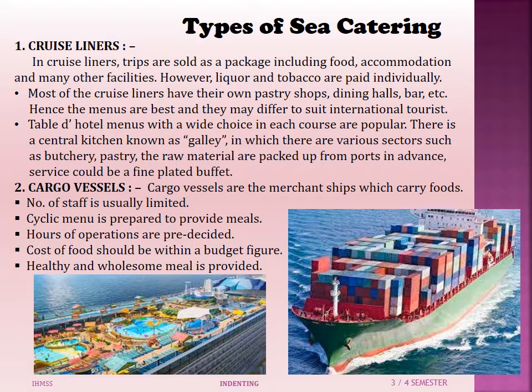Number 2, cargo vessels. Cargo vessels are the merchant ships which carry goods. The number of staff is usually limited. A cyclic menu is prepared to provide meals. Hours of operation are pre-decided. Cost of food should be within a budget figure. Healthy and wholesome meals are provided.